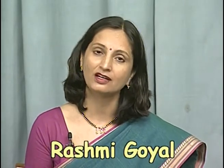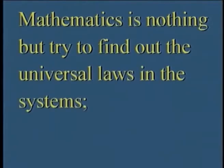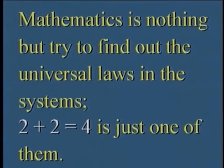Children, let's try to figure out some of nature's mysteries using mathematics. Real mathematics is not crunching numbers, but contemplating them and the mysteries of their connections. This quote of a famous mathematician tells us that mathematics does not just mean adding or subtracting. In a broader sense, mathematics is nothing but trying to find the universal laws in the system. Of course, 2 plus 2 is equal to 4 is one of them.